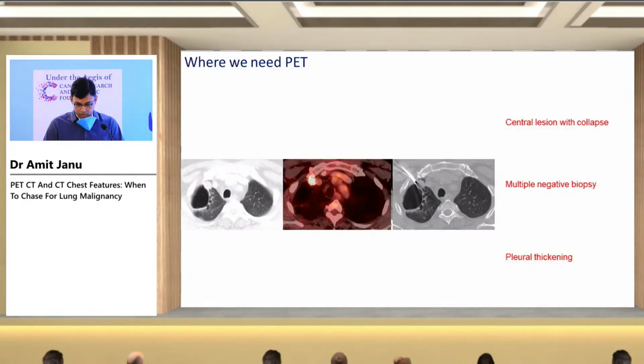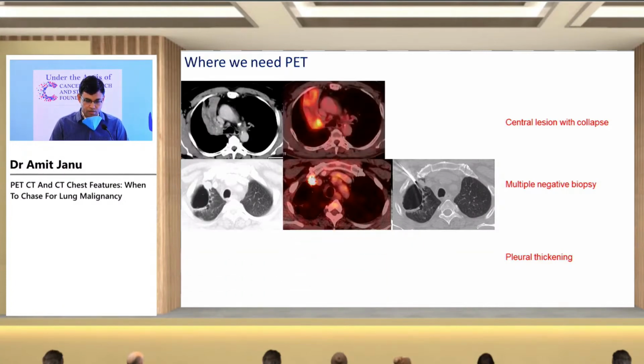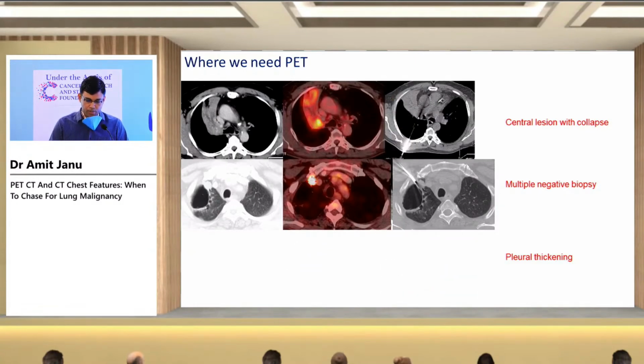So, where do we need the PET scan? In our scenario, PET scan is used about 2 to 3% of the time, just to target the lesion rather than for risk stratification, because PET CT can show avidity in tuberculosis, inflammatory lesions, and malignancy. Sometimes in mucinous adenocarcinoma, it doesn't show any avidity. We need it for a central lesion with a collapse component when we want to target a particular area.